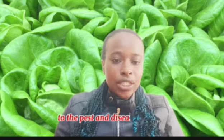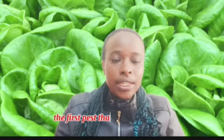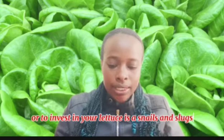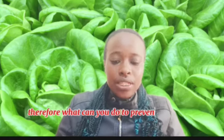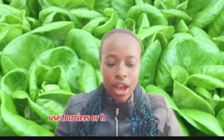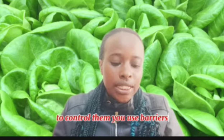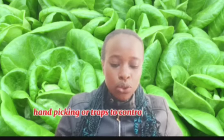To the pest and disease control, the first pest that is likely to affect or to infest your lettuce is snails and slugs. Therefore, what can you do to prevent snails and slugs? Use barriers, hand picking, or traps to control them.